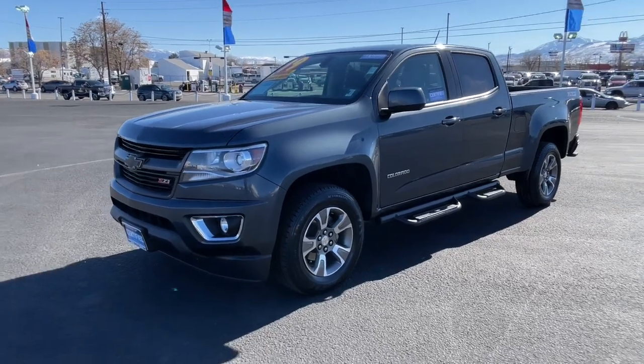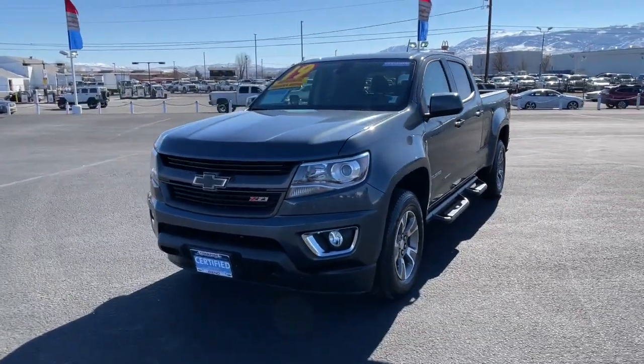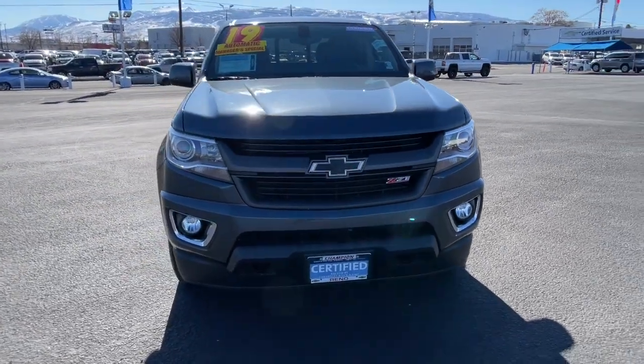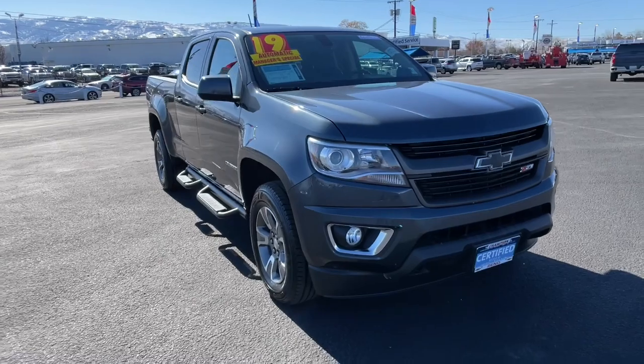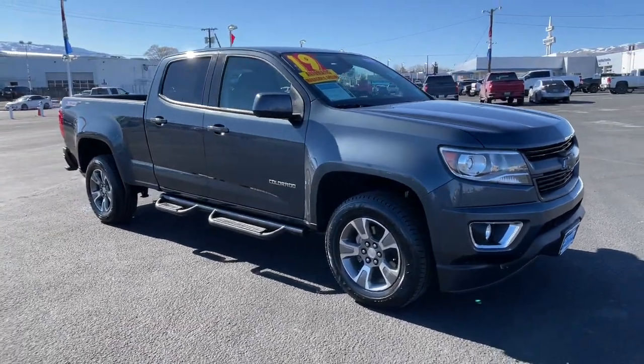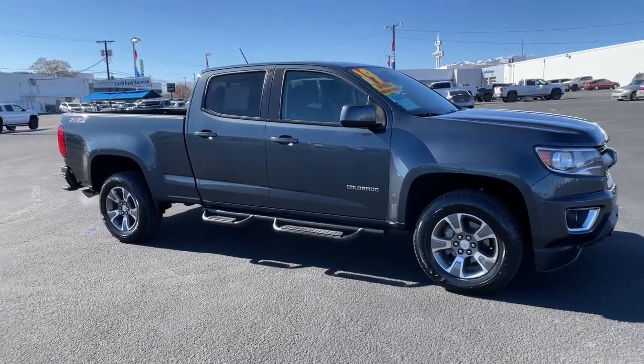Enjoy the view of this 2019 Chevrolet Colorado. This vehicle still has fewer than 30,000 miles on the clock, so it won't last long. The Colorado delivers the power you need to get the job done, the comfort and amenities you want, and the fuel efficiency that just makes sense in today's world.